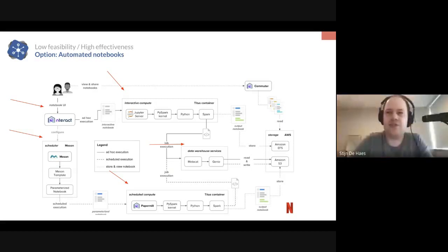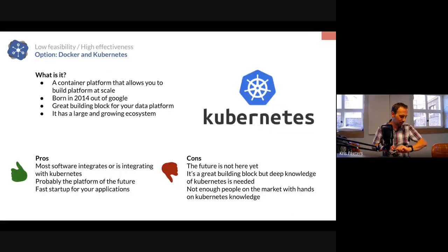I think we'll need to go to the next slide. Yeah, just to be wary of time. Okay, go for it, Stijn. I'll try to do this faster.